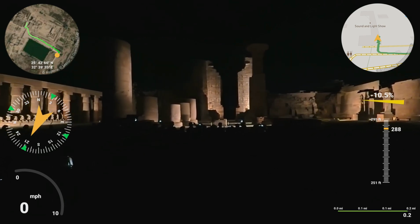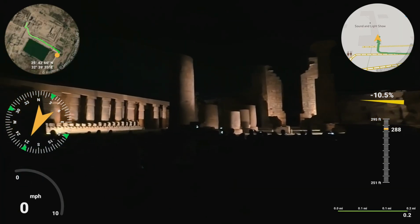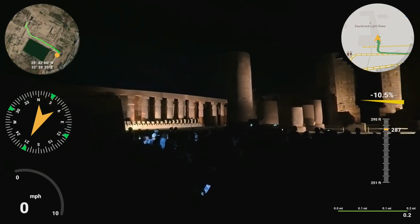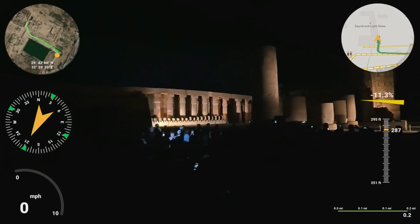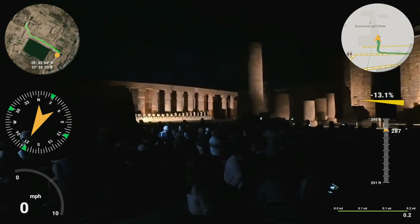Like a primer before you explore in daylight. Exactly, or a way to consolidate what you saw. It offers a unique spectacle. Seeing the temple columns and statues lit dramatically is undeniably different. You literally see the temple in a different light. But you said mixed picture.